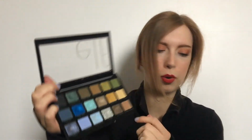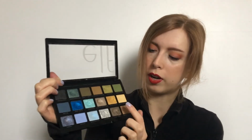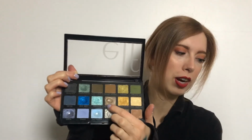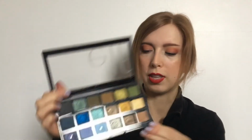This is a different formula than these two. It's a more smooth, silicone-y formula, whereas these two, Saltwater and also Gold Rush right here, are more of a chunky, almost crumbly shimmer texture. But this is definitely very nice and easy to work with. Pretty pigmented and just really nice and shiny. So definitely enjoyed using that. And it just makes a nice all over lid shade if you're in a rush. But yeah, definitely glad that I pulled that in.